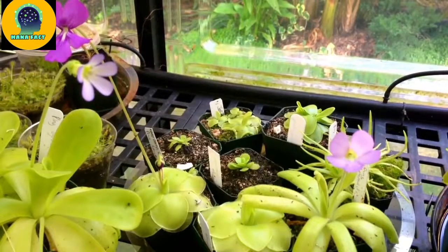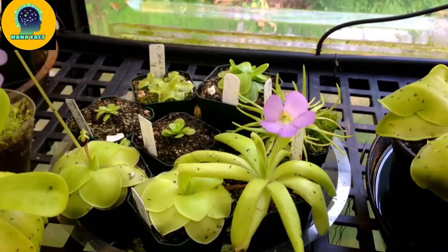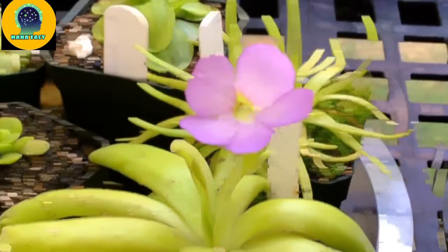You can often tell when a butterwort has had a good meal by the hollow insect exoskeletons, made out of chitin, left on its leaves after their insides have been sucked dry.